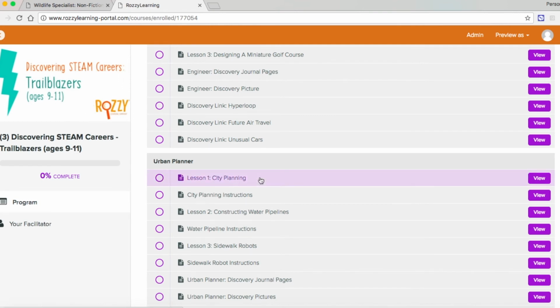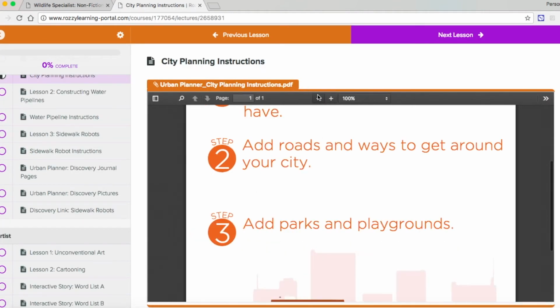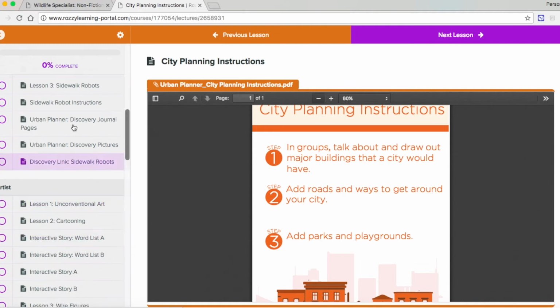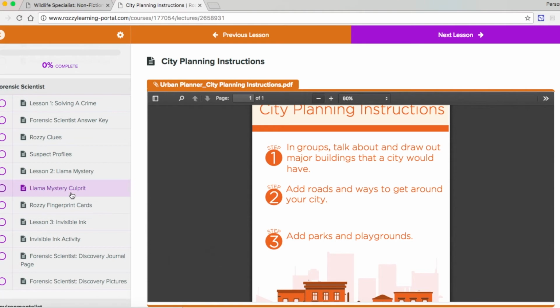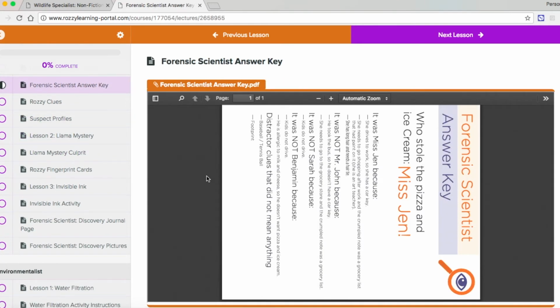The only difference if you're working with our older kids is if we go to our 4th, 5th grade lessons, you'll see that they have handouts and more teacher instruction as the activities are a little bit more sophisticated. So if you take a look at this city planning, you'll see that here is a handout that can be given to every child so that they have a little more direction on the activity and it takes them through the different steps. So if we look here on the left, you'll see that these lessons have many more handouts and even teacher instructions as we go through. For instance, here is a forensic scientist answer key for the teacher.